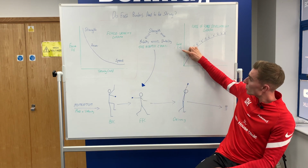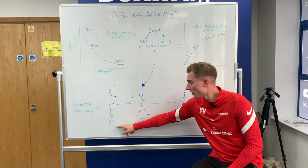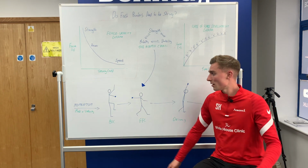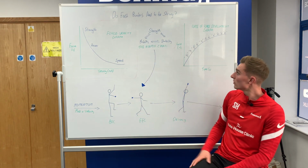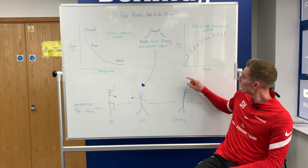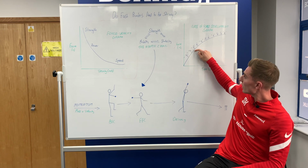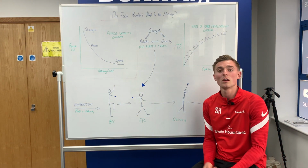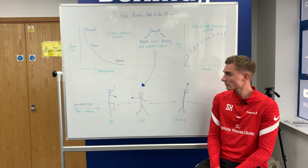We want to produce more force in this amount of time. So at front foot contact, we can add a little bit of force, but we want to maintain as much momentum from our run up as possible, which is going to mean from A to B, let's say it's here on the time graph, we can put X amount more force into the ball. More force into the ball means it's got more energy, and then we bowl quicker.